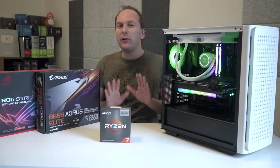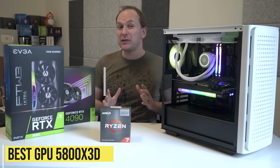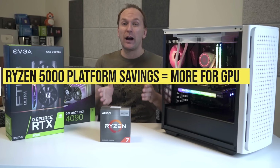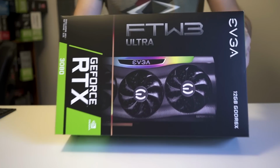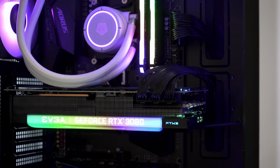So for the moment, I'd hold off on these. Let's talk about the GPU, because the price efficiency of the Ryzen 7 5800X3D platform really allows us to grab the biggest GPU for our budget, hence the most FPS. Now here we went with the EVGA FTW3 RTX 3080 12GB GPU, mostly because we have one and it looks awesome in the build.